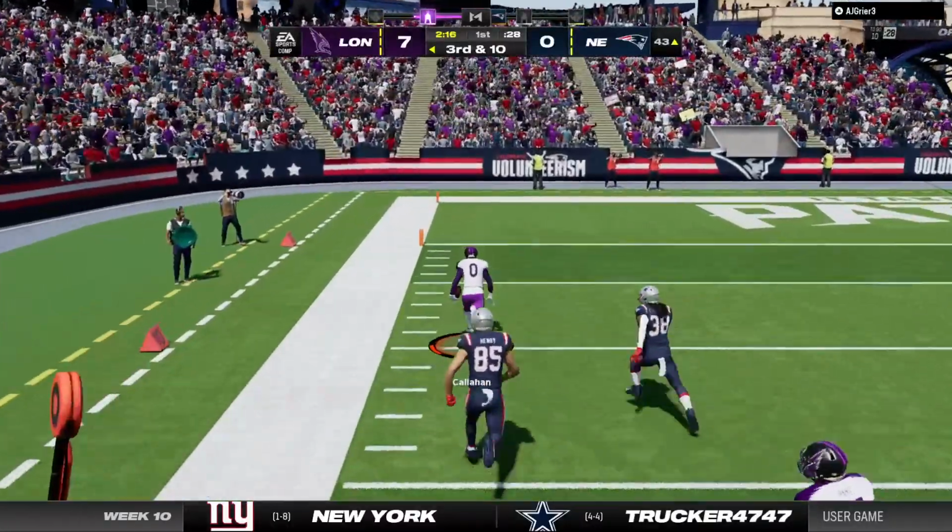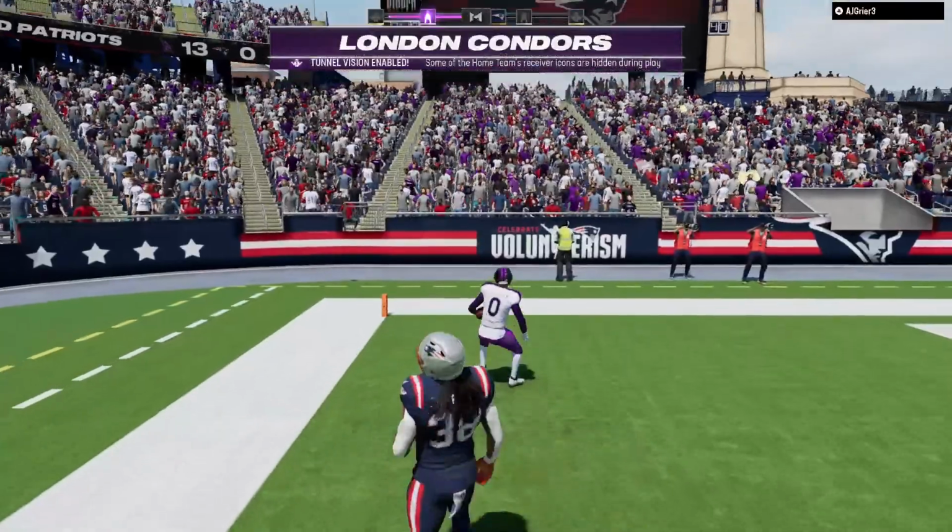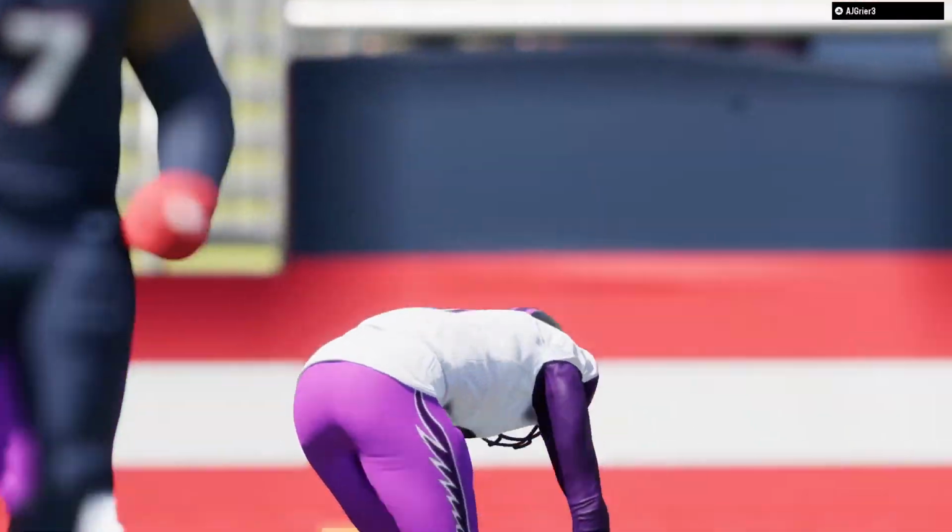There he goes, left side. And he will take this one home. It's a touchdown.